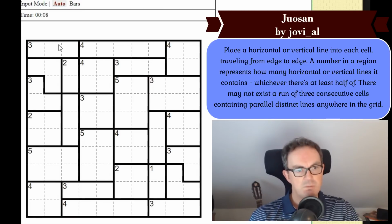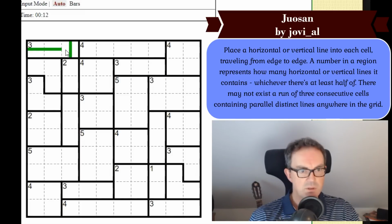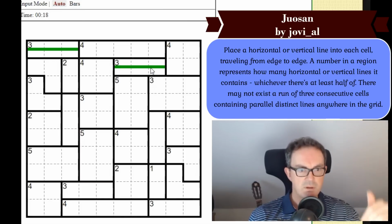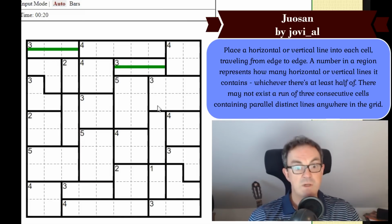So the 3 in the top left is the same logic we did before. That's got to be a horizontal. Yeah, okay. So there's loads of these with a 3 strip. Well, when I say loads, there are actually 2 more. It's always got to be that. Otherwise, it will break.